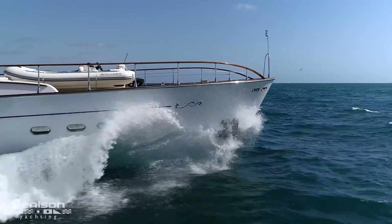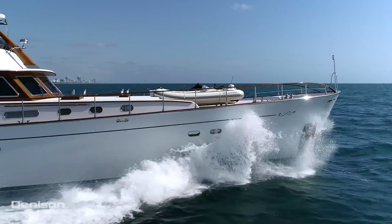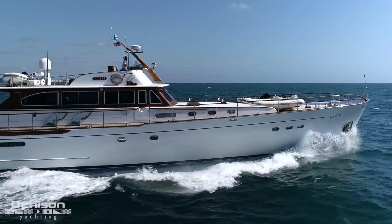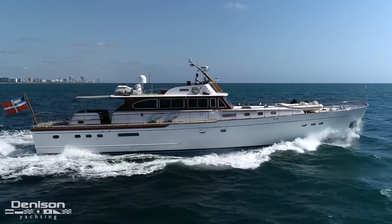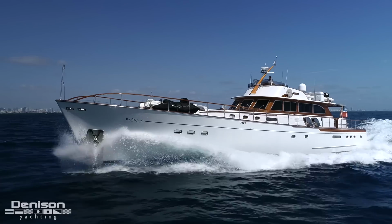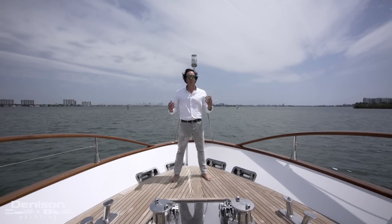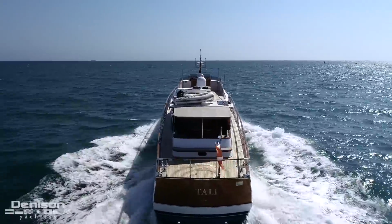She's a classic cold molded mahogany masterpiece, built on spec in 2006 by the Italian yard de Cesari. Anytime you hear cold molded, think of intensive labor. This yacht took 19,000 hours to complete. And when you have a cold molded boat like this, especially one made out of mahogany that's almost impossible to rot, bug resistant, the life of the boat is almost endless.